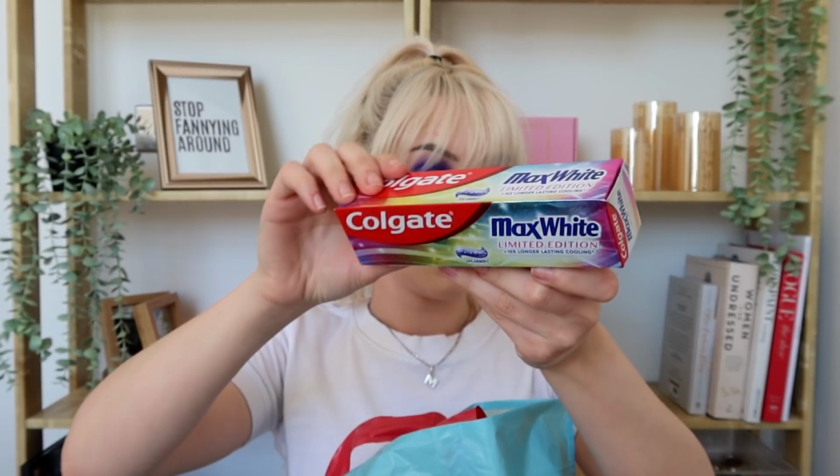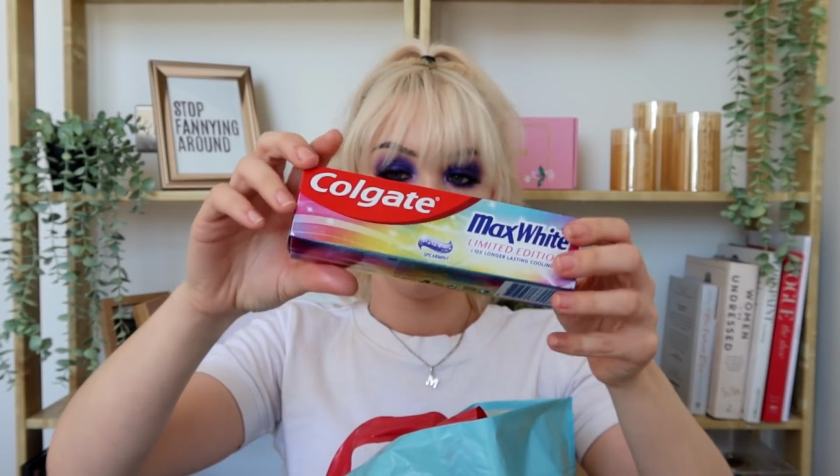I picked up this Colgate limited edition toothpaste because look at the packaging. It's so nice, and it was £1. What's that about? It's like the nicest packaging ever. Is it nice on the inside? Is the tube nice? Yeah, a little bit. I mean, I don't need toothpaste right now. I've got plenty, but it's good to have backups.